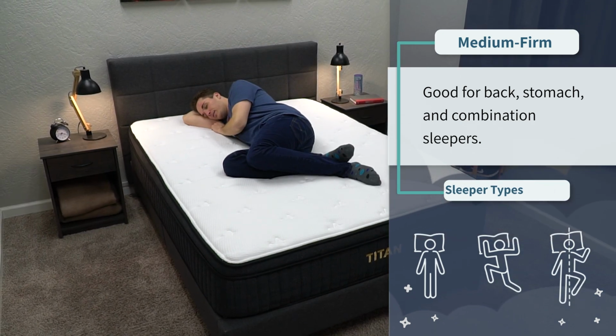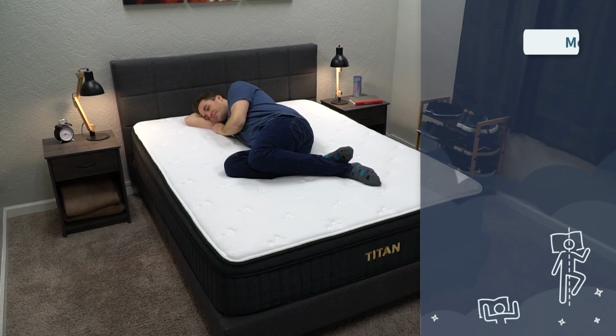In terms of firmness, it's right around a medium firm. Again, a great option for all sleeper types with a little bit more support for back and stomach sleepers. If you're a side or combination sleeper and you prefer a little bit more pressure relief from your side, a bed with a medium firmness isn't probably the way to go for you. You probably want to look into something softer, but hey, this is the medium firm list.